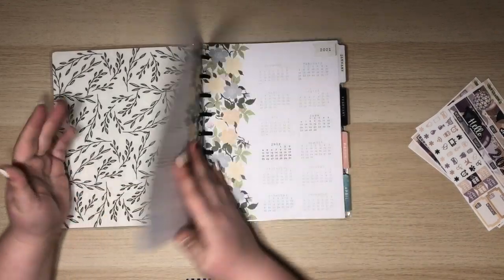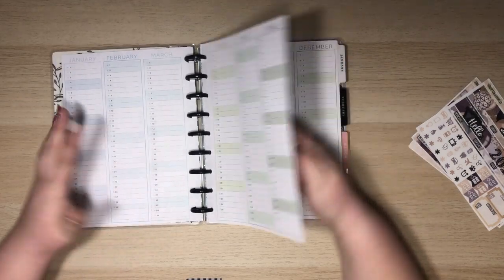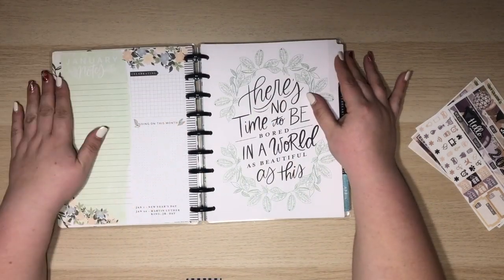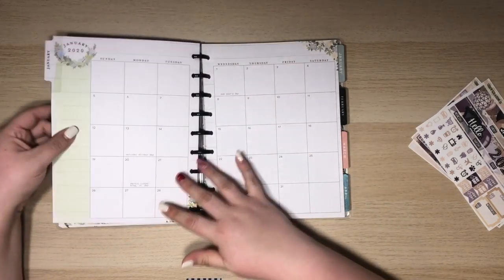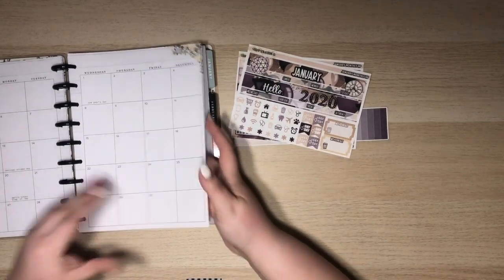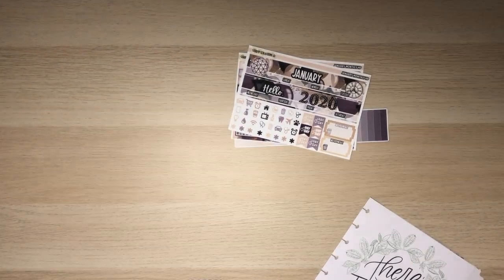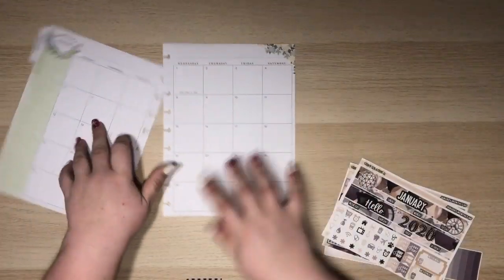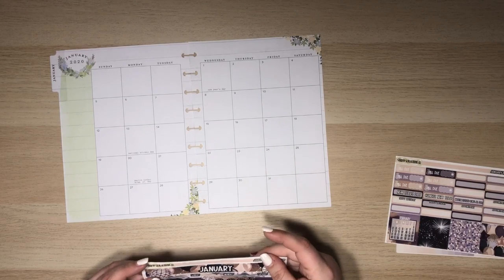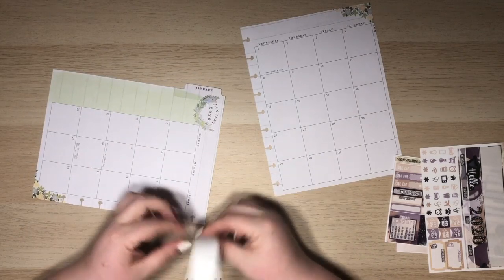Okay, so now we've got our 2021 mini months. This I love. I haven't figured out how I want to use it yet, but it's here. We've got our dashboard page, and then we get right into the month. So I do have a kit from Sticky Situations Co., which is awesome. And I want to go ahead and do my monthly plan. So we'll get these. Okay, and if you guys have watched any of my monthly plan with me's, then you know they usually turn out to be a hot mess. I make no promises. We're going to see what happens, all right?